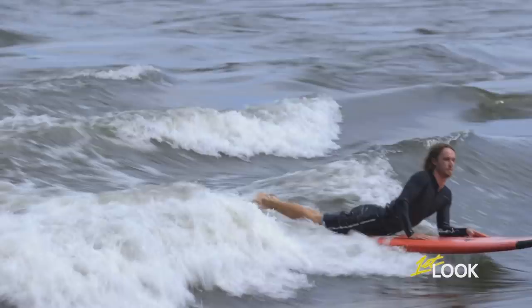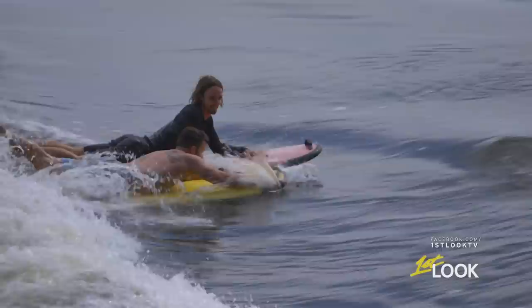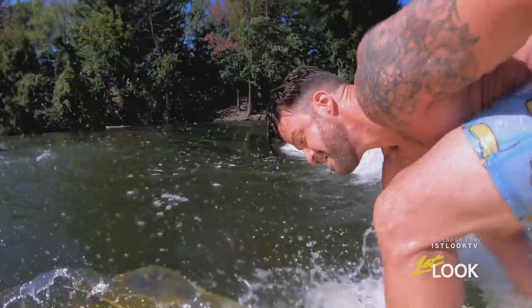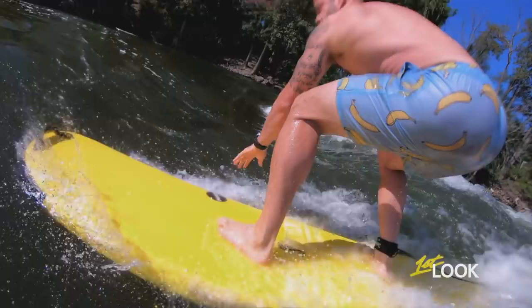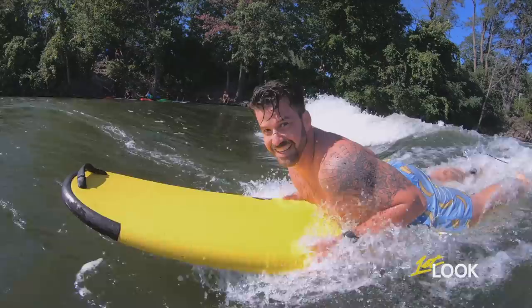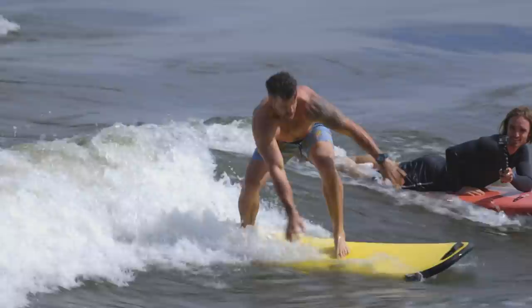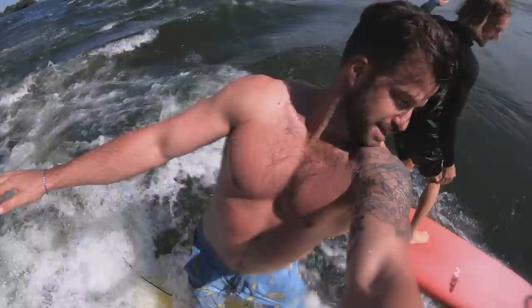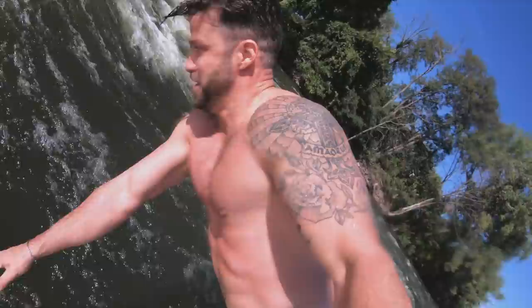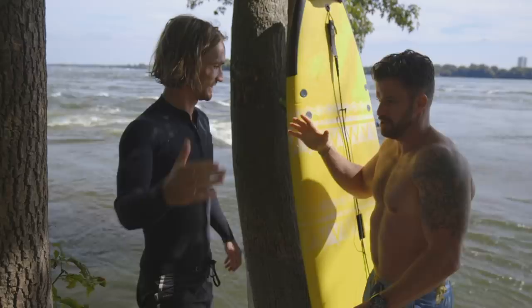Ready? Paddle, paddle, paddle. Yeah, there you go. Watch the bubble, you want to be right next to the bubble. Oh! Flat on the board. This is Montreal! Woo! Woo! Yeah, on your toes, on your toes. What a rush! He said it himself. Awesome, dude. That was sick.